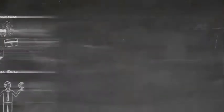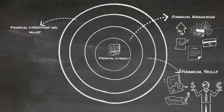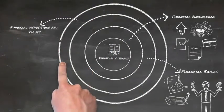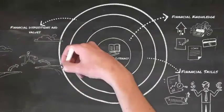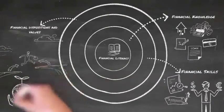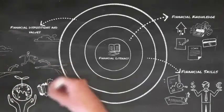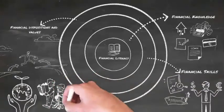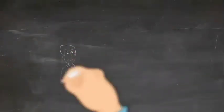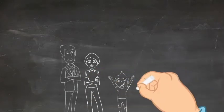The third component is financial dispositions and values, such as how we feel about taking a risk or whether or not we want our investments to align to our personal beliefs. These beliefs, such as caring for the environment or helping those who are less fortunate, influence all aspects of our financial decision-making and represent an important opportunity for parents to convey more than money to their children.